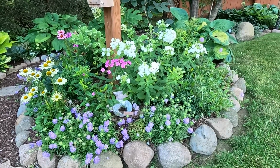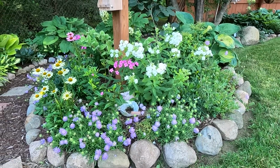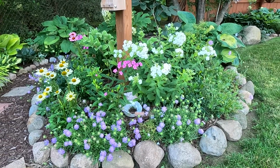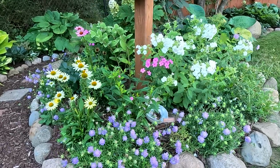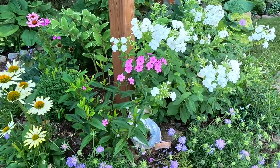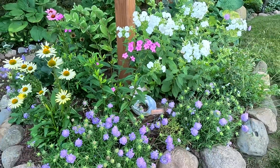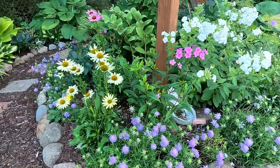So here we have the David white phlox. Isn't that gorgeous? And we have some of the cloudburst phlox showing a second bloom right now. I did clip those back, and with a little bit of water, they are popping through with those beautiful pink blooms. And they look amazing with the little pincushion flowers.